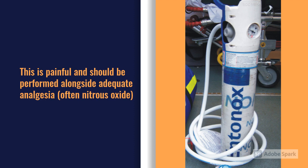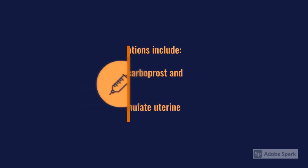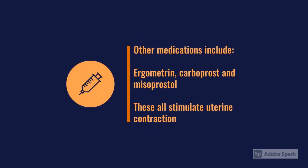And Matt, what sort of things would you think about giving from a pharmacotherapeutic perspective? So oxytocin is one of the things we use quite a lot. Essentially, it's anything to cause a uterine contraction. Oxytocin is a hormone that will do that. There's lots of other medications, so ergometrine, carboprost, misoprostol. These are all essentially prostaglandins, or have end products that are prostaglandins that stimulate the uterus to contract. It's all just about reducing that uterine atony. As you said, it's the most common cause, so that's often the go-to for treatment.